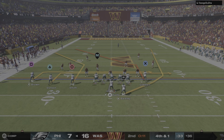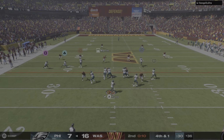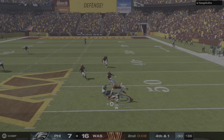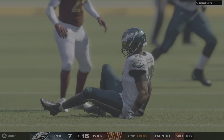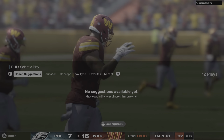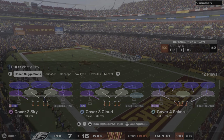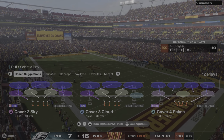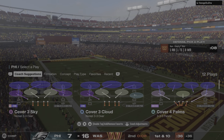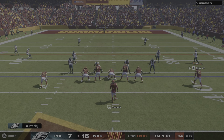And how about this one now? In their own territory, a gutsy call. They're going to go for this on 4th and a yard. And it's incomplete. They cannot convert, and they turn it over. So certainly an interesting call there to go for it. And Washington will take control of the football in great field position. So from the 36 now, 1st and 10.